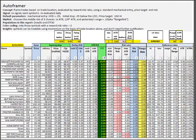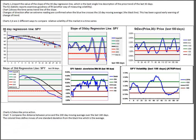Auto framer is self-explanatory. Lots of good choices here, all better than 2 to 1. A lot of familiar names. The primary trend is down. This polynomial curve suggests right here with those last 4 days that it's about fair valued. Right there is how I read it. It's the acceleration downward has slowed.